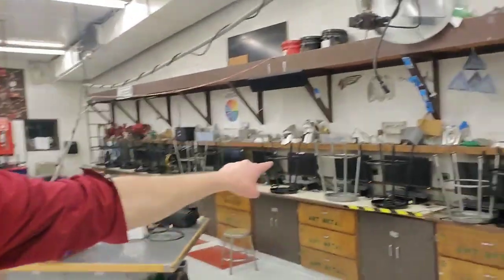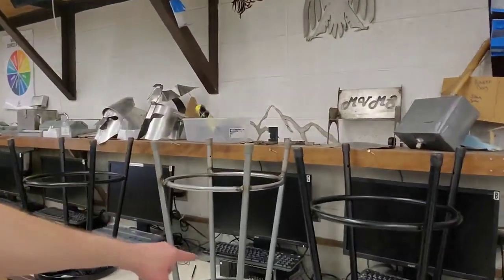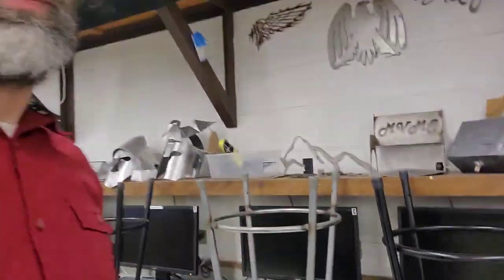Keyboards on the computers, if we're using the computers, they should be stacked up. As you can see on the computer, mouse pushed in so we have room to set the stools up. Once all of that is done, then we go get the big brooms.